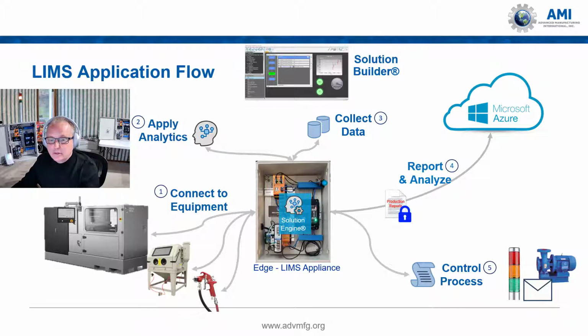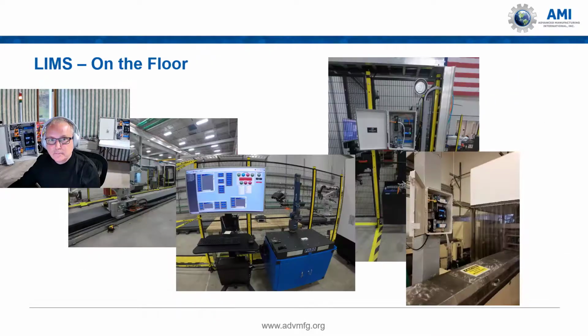So again, those are the 5 steps. Get the data, clean it up, collect it, send it in and out to a cloud, or connect to some analytics, and finally be able to control that process. So that's the 5 steps that we're going to do, and I'll give you a demonstration at the end of this presentation.